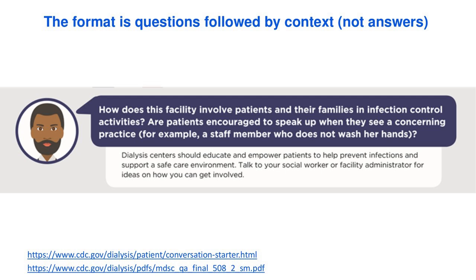The format for this tool is actually questions followed by additional context, not the answers. And you can see from this very first question that it focuses on how the facility involves patients and their family members in infection control activities. For example, are patients encouraged to speak up when they see a concerning practice? So this is meant to be sort of a prompt to initiate a conversation and get people to think about what is happening in the facility with respect to these various infection prevention topics, including how are patients involved.